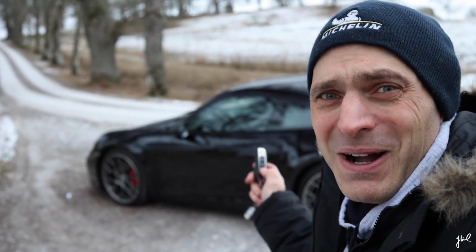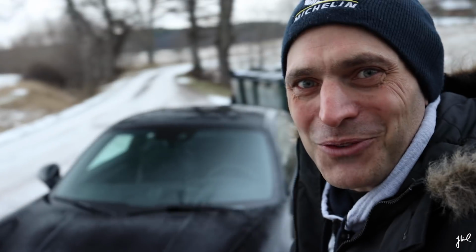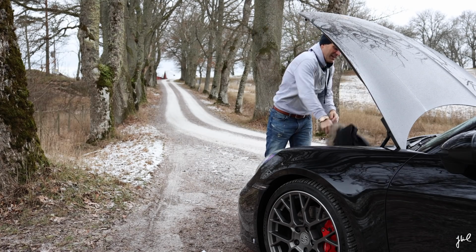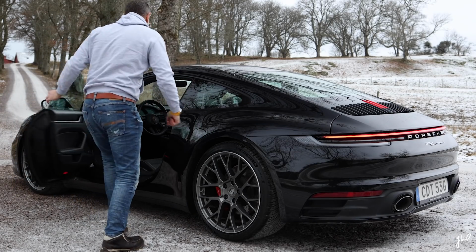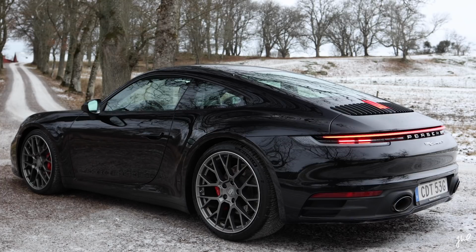Here we are then, my 992, actually my second one, and it pretty much looks the same as my first one. There are some differences, as you can see, but I was thinking let's start by driving this beauty and find out which are the most relevant questions to be asked for the second attempt.